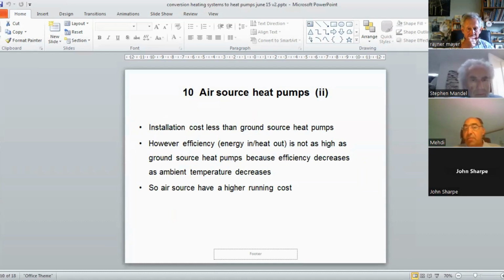Installation of the air source heat pumps, compared to the ground source heat pump that I will go on to talk about, in terms of installation costs, costs less for us if we choose to use air source heat pumps. However, the thermal efficiency of air source heat pumps is lower than ground source heat pumps, and consequently the running cost for air source heat pumps is slightly higher than for ground source heat pumps.